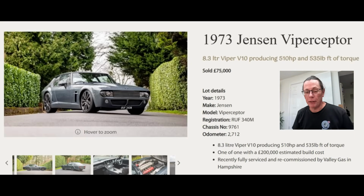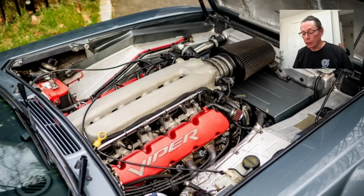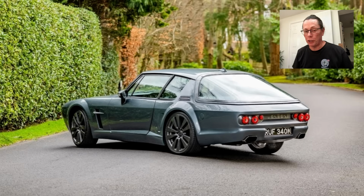Now, lot 219, I really like. It is a 1973 Jensen Viperceptor, and the name will give you a clue. Yes, it has got a Dodge Viper engine in it, built at a cost of around £200,000. You look through the pictures, it looks really nice. It's not been done with a chainsaw, it's been done with a scalpel. It's a really nice job.